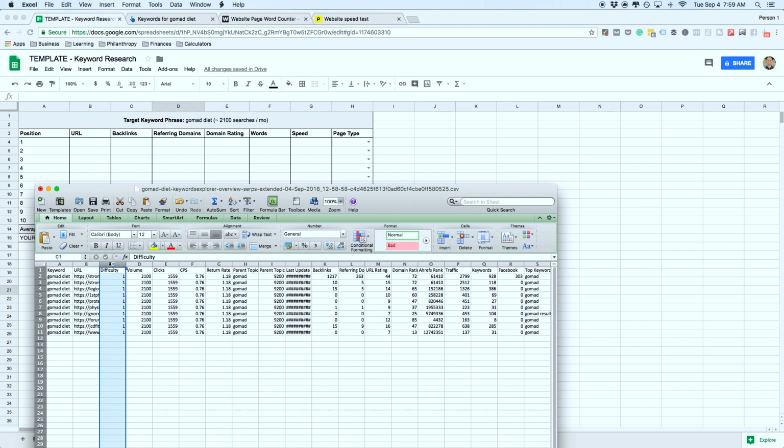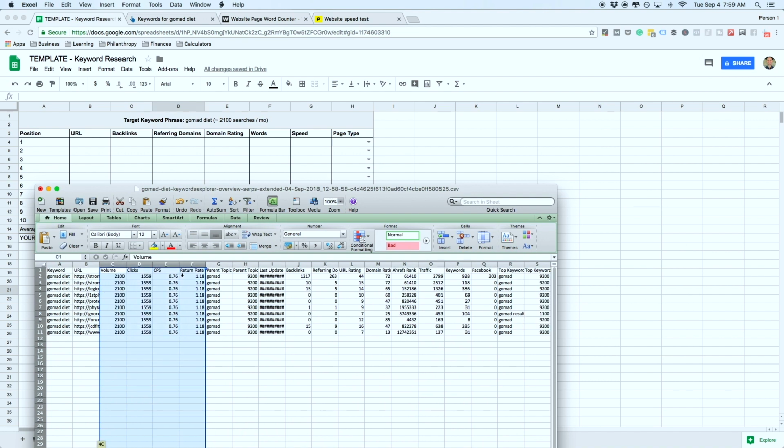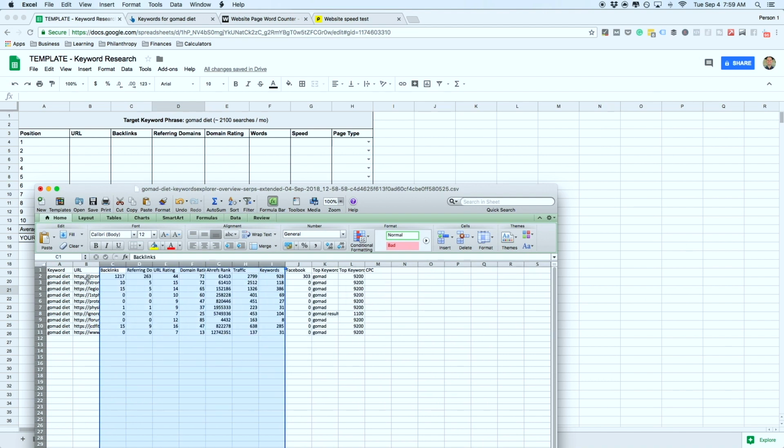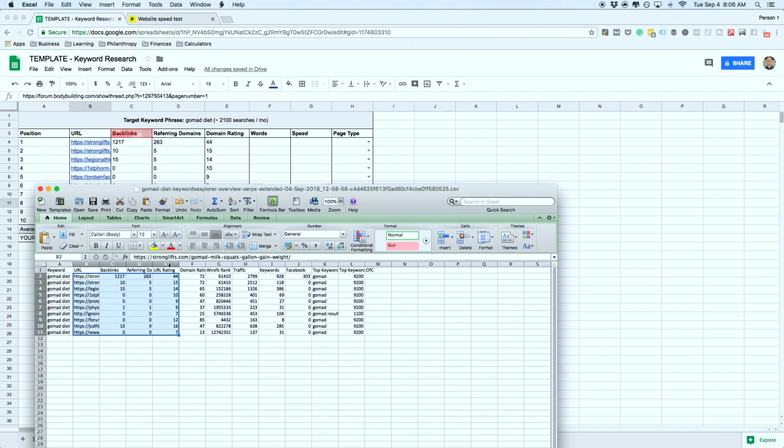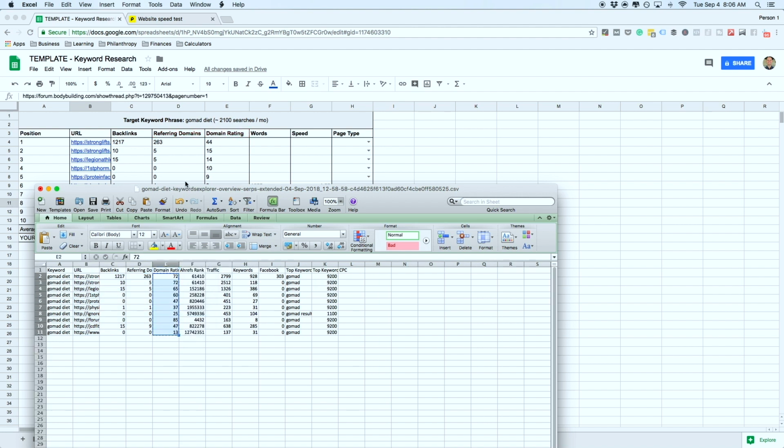So while analyzing the competitors on a one-to-one basis may be helpful, the goal here is to gather averages and then use that as our guiding light. So with that said, add the URL, backlinks, referring domains, and domain rating information from the Ahrefs export.